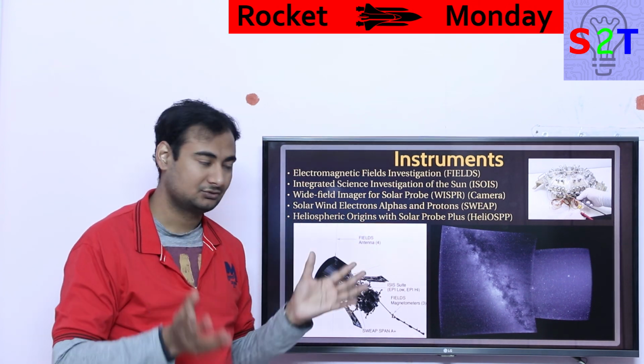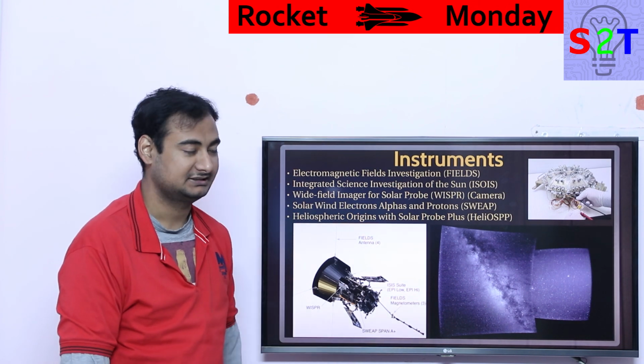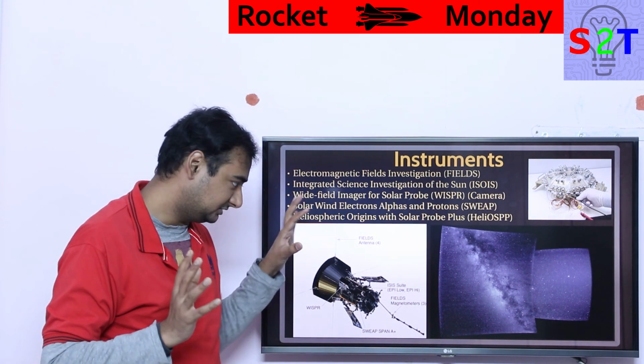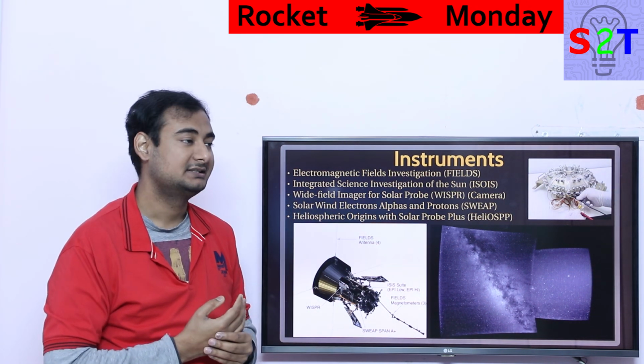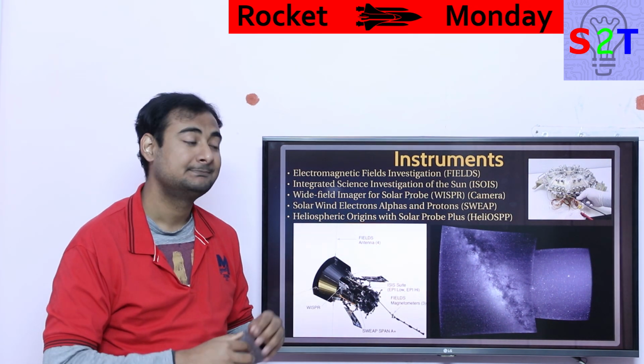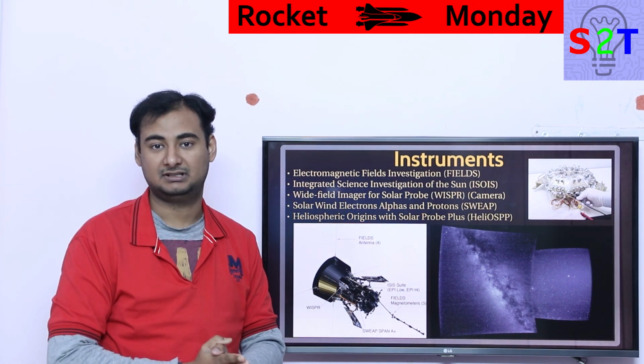Then we have the grand total of that: Heliospheric Origins with Solar Probe Plus. Yeah, that's a very weird name. So the total idea is that, because we are going closer than anything we have ever sent there with modern instruments, we're gonna get a much more accurate picture of what the sun is, like how it works.